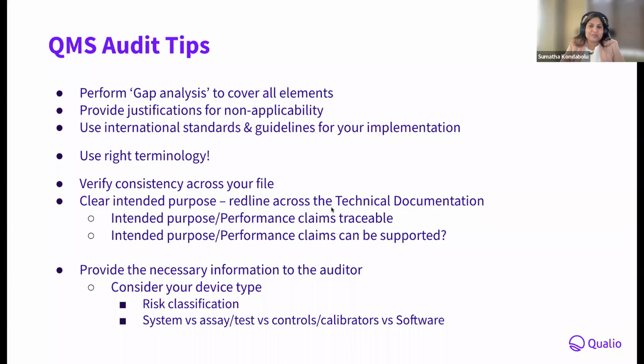It is important to perform the gap analysis to cover all the elements that provide the justification for non-applicability. I would suggest listing, at least in the quality manual, the items which are not applicable, and use international standards and guidelines for your implementation, especially when you are setting up the acceptable quality limits for the inspections or the quality attributes for the device. And use the right terminology.